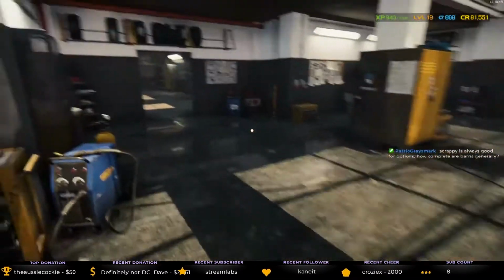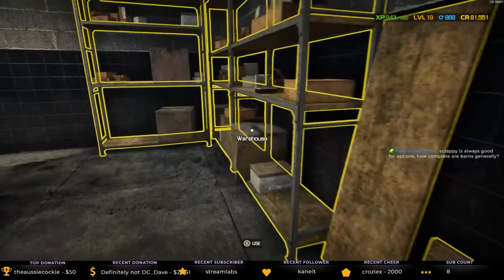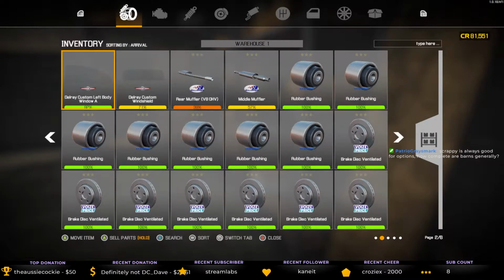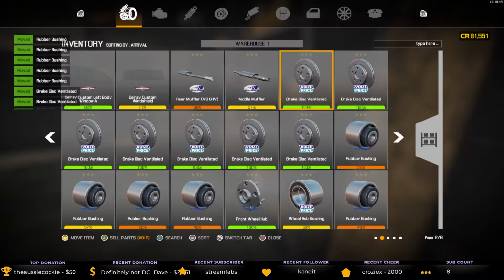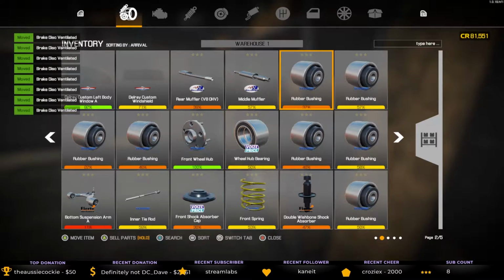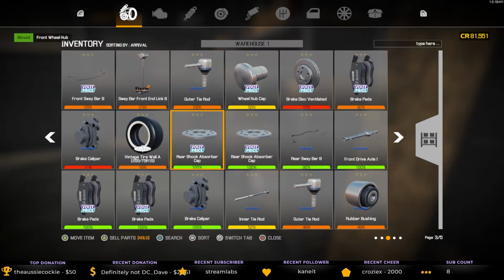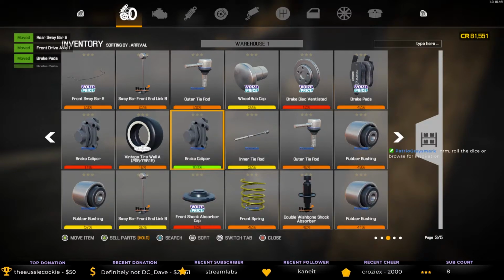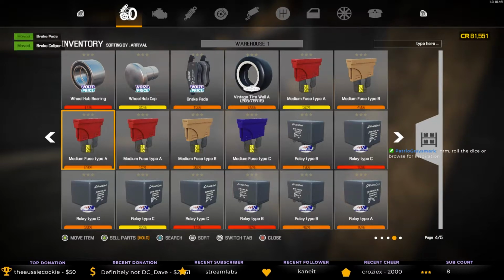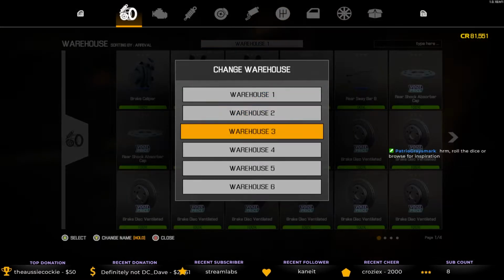I should sort my inventory out while you guys decide. Warehouse one, that'll be all my rubber bushing. Brake. Front wheel hub. Those go. That goes. That goes in. They go in, that goes in, that goes in. And that's... They belong to warehouse 3, I believe.